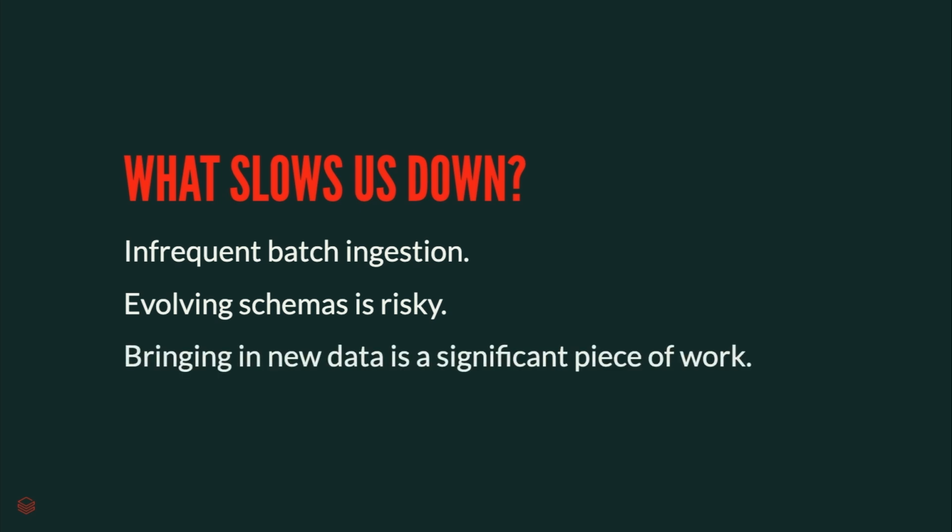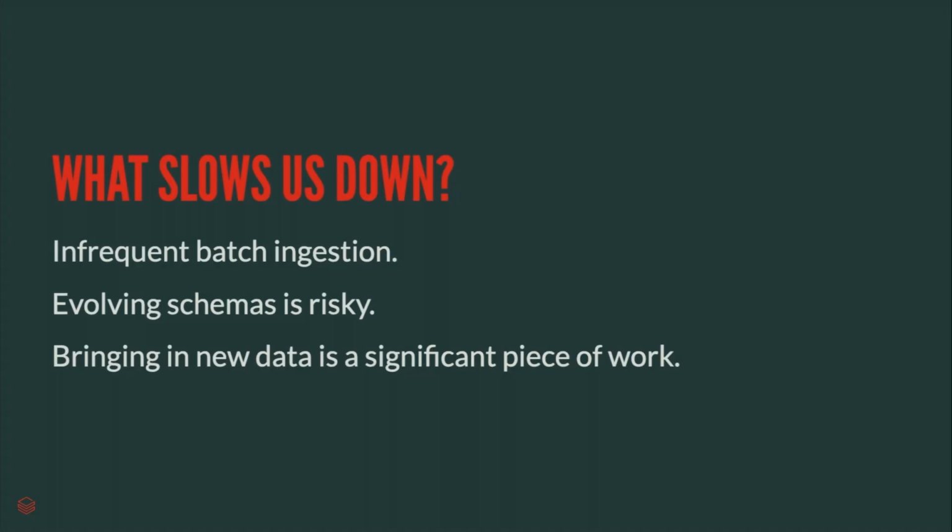And then the final thing is, I don't know whether anyone else has this problem, but we have found historically that bringing in new data sets to the platform is a significant piece of work. There's people on one end, people on another end, people in the middle, there's a project, and it just takes quite a lot of effort to make it happen. So one of the things we were looking to tackle is making that way easier and way more seamless.